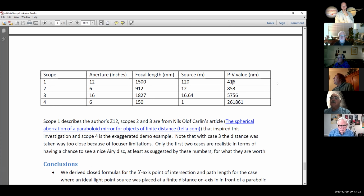I can't remember where I saw it, Niels Olaf Carlsen, unless it was him doing an article on Foucault testing, and he had a bunch of diagrams of whether you're moving that knife edge inside R or outside R, and how it cuts the light source off. I don't know if that was Niels Olaf Carlsen, but I remember reading something by him. Do you remember that, Jerry? That was that article on understanding Foucault. I've read so many articles on that.